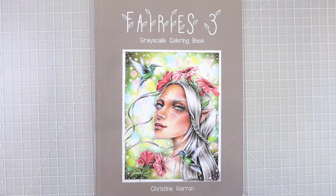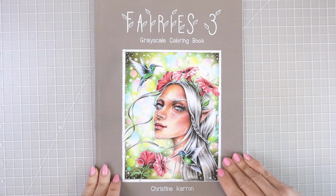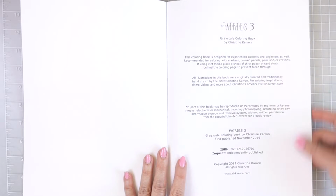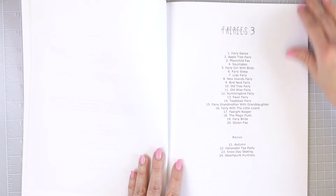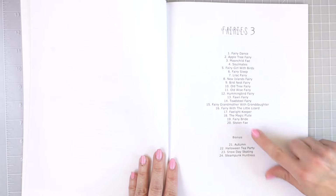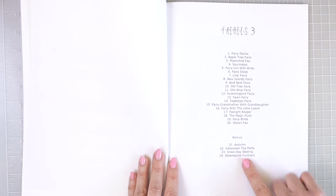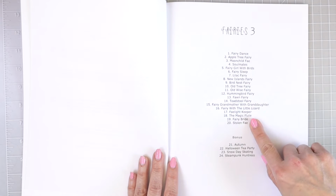Okay, y'all, I believe we are on number 8. And this is Fairies 3 Grayscale Coloring Book by Christine Karen. And this one is an Amazon printed book. So the paper is going to be a brighter white. And in all of her books, she does have a list of all of the images that are in the book. And in this one, it looks like she has some bonus images as well. But all of the pages do have a title.